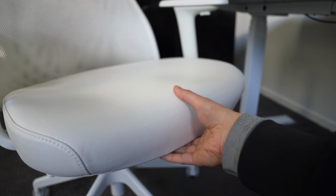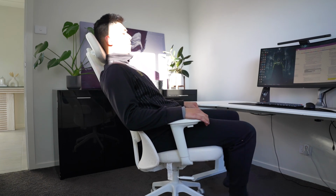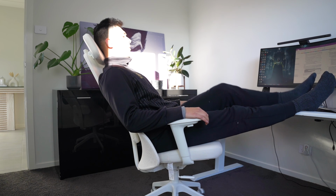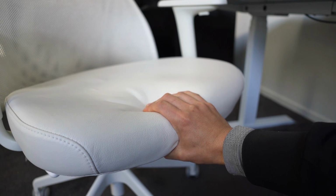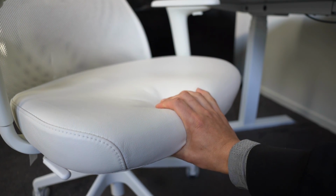Number 2, the seat padding feels quite dense, so it's not really comfortable for sitting on for long hours. I've read that it softens over time, but for some people, it continues to soften to a point where they can start to feel the baseboard.